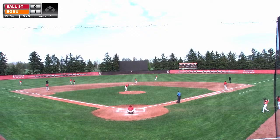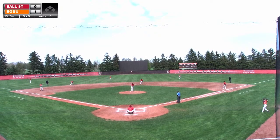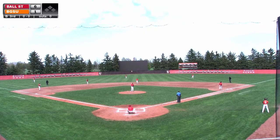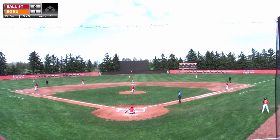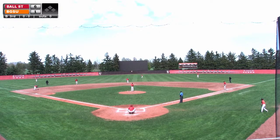Well, that was so funny. I was looking at the play the whole time. As they threw to first, I'm like, where's the runner? Oh, shit, he's still standing there. I'm thinking, how can they turn that? It's so slow. Right. Well, I guess if you're going to sell it, you got to sell it, right?